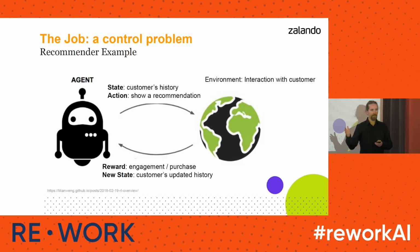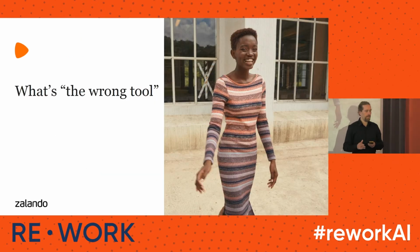In the recommender example, it would be like this. You have your agent, that's the platform, as I said. The state would be the customer's history, everything that the customer has clicked and done up until now. The action would be the recommendation you show or the inspiration you show. The environment is your customer, and then the customer decides to click, maybe purchase, maybe wish list, and the customer's history gets updated. And you iterate like this. So we see that the problem we're trying to solve isn't really a prediction problem, but a control problem.